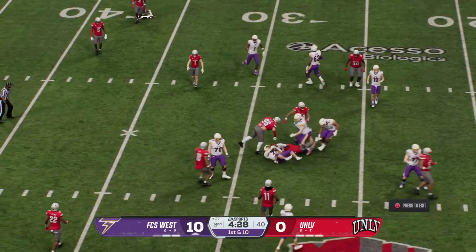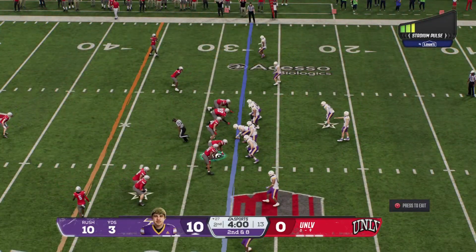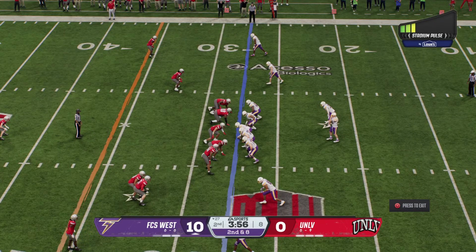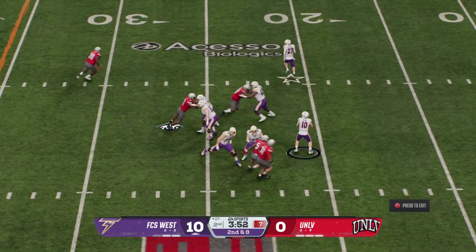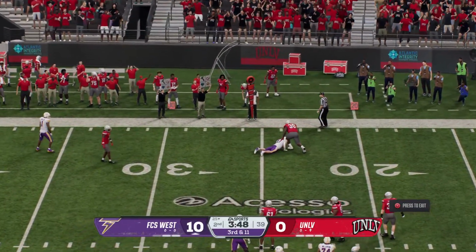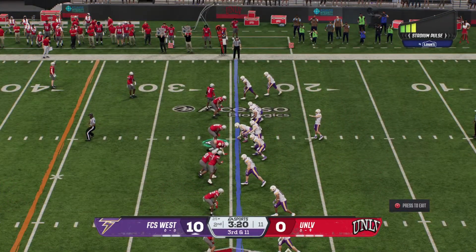Give to the back. A collision, and he's stopped at the 27 after picking up 1. After picking up a couple at 2nd and 8. Wants to go up top. Floats it out in space. He is stopped behind the line of scrimmage. They'll lose yards on that one.